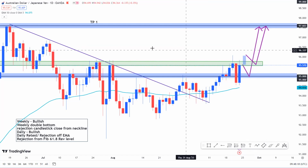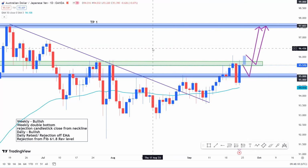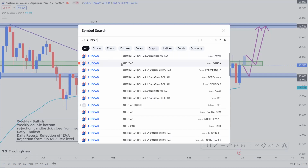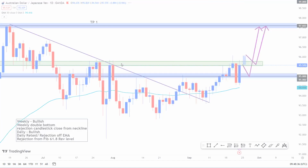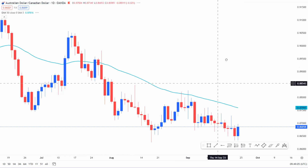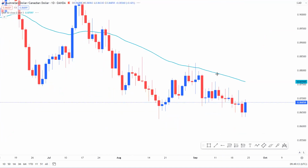And then the last but not the least on my list would be AUD CAD. Now, AUD CAD has been my bread and butter for the last 12 days, as I have caught pretty decent pips from the very move. So this is AUD CAD.